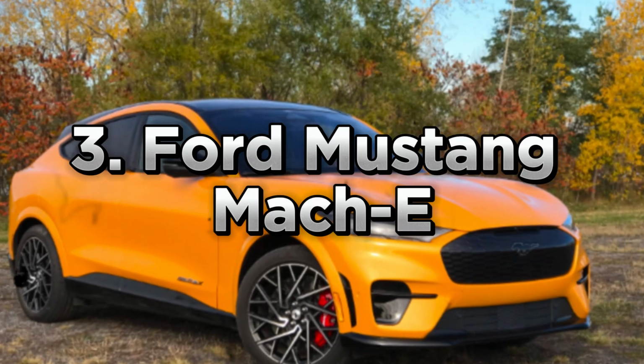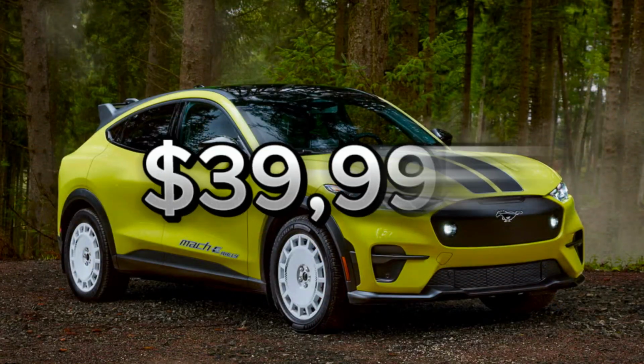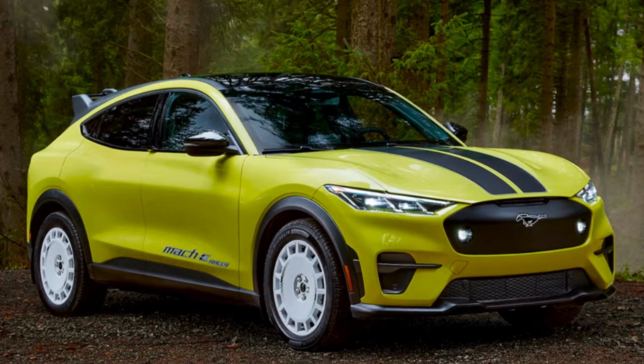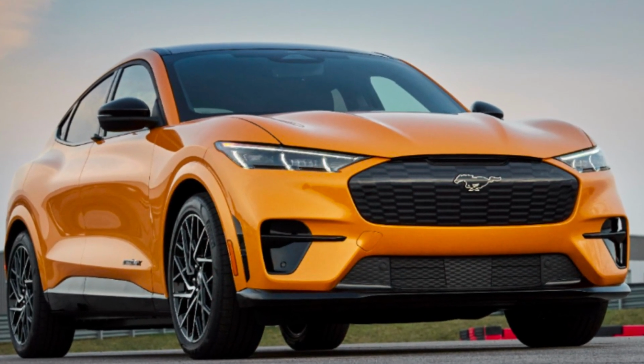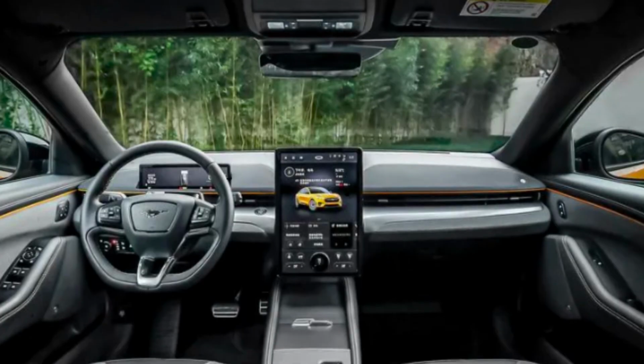3. Ford Mustang Mach-E. Starting at $39,995, the Ford Mustang Mach-E combines Mustang heritage with electric modernity. Its coupe-like shape and athletic styling earn high marks for design. The interior features a 15.5-inch vertical touchscreen and a 10.2-inch digital instrument cluster.